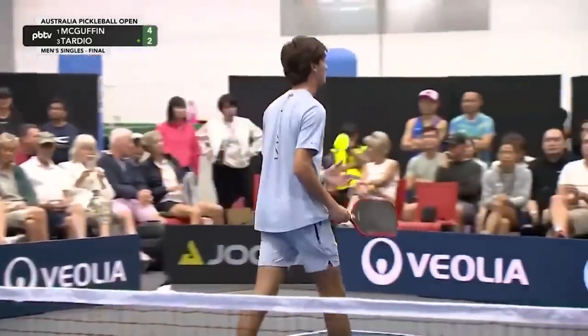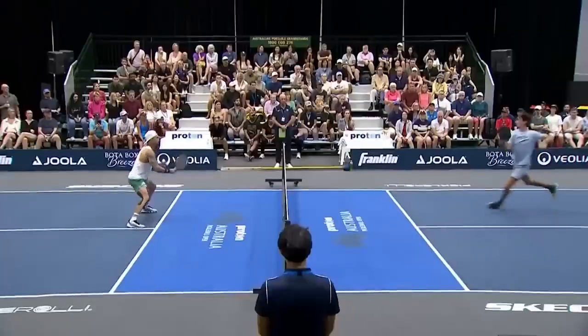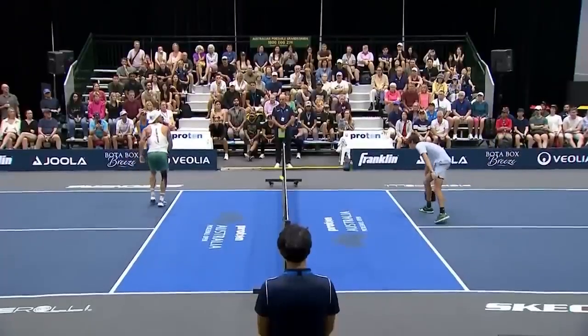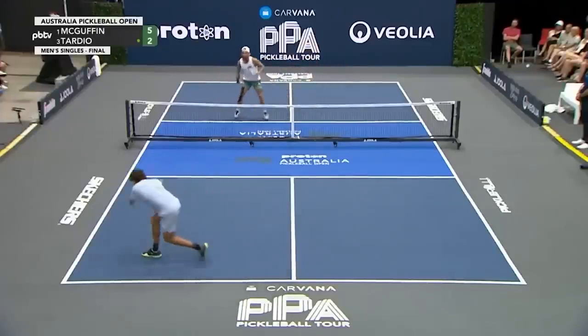The other thing I'm kind of wondering, typically if the guys are feeling good and fit, they don't always necessarily go for that pass when the opponent's at the net, but they might try and play a little cat and mouse, but we haven't seen that at all yet.